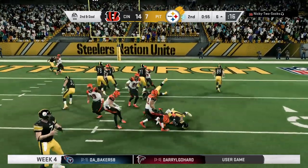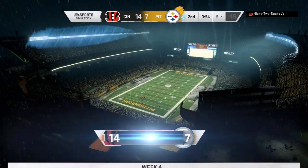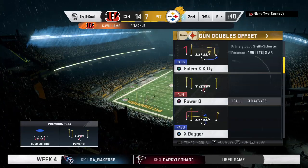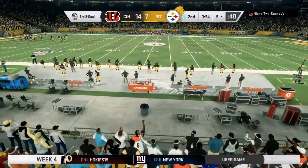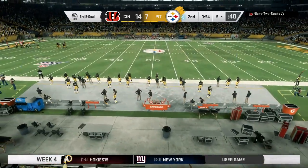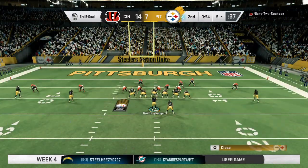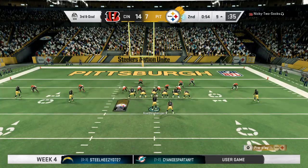Now Ben going to give this one to Connor. And he is met in his tracks behind the line of scrimmage. Now the Bengals going to use the first of their timeouts as they get the stoppage with a little over 50 seconds to go in the first half. This has been a long drive. You got to figure a field goal would be a letdown.